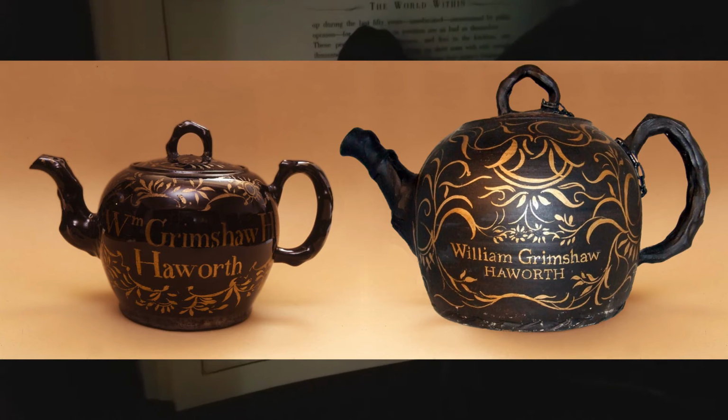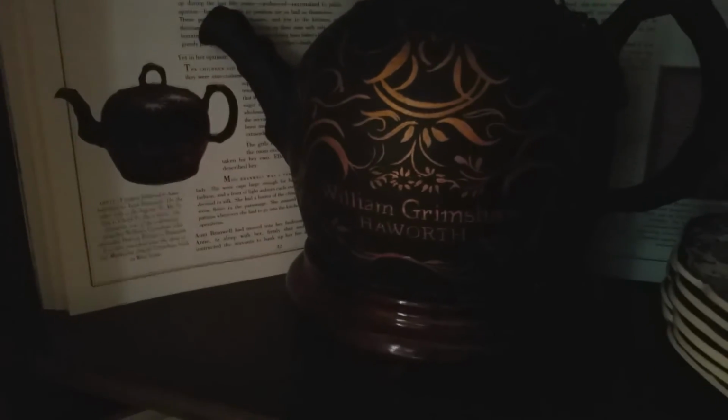This is my William Grimshaw teapot, which is larger in scale and slightly different wording, but almost otherwise identical to the one in the parsonage. It may be a copy, it may be an original.